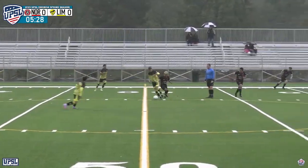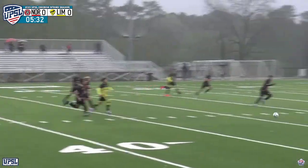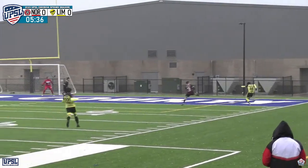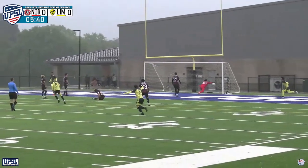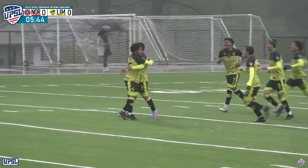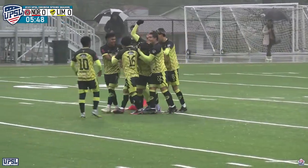Get back up the field, but LGSA, they are pushing. Played out right. Here comes Ramirez. Beautiful ball played in behind to Romero once again. Trying to find men in the box. Cut across. Will fall to the feet. That's a beautiful shot coming in, what an effort. I believe that's Ramirez who just puts that ball off the top bar.